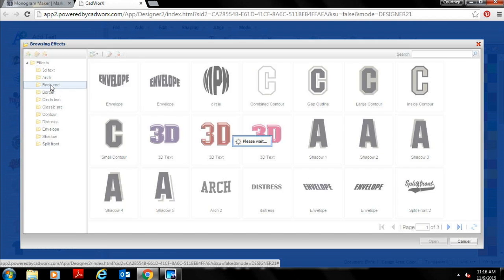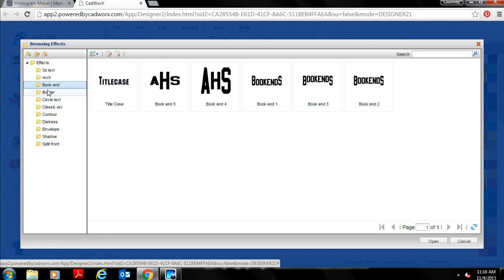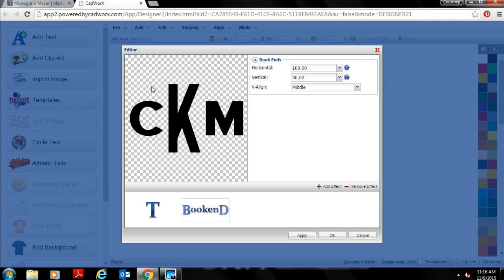So you can see all of the fonts that are available. The bookend is going to allow me to take that center initial, which is my K, and make it much larger than the ones on the side. Now, of course, with monograms, the first and middle initial are traditionally a little bit larger, so I can adjust that over here in my bookend specs.